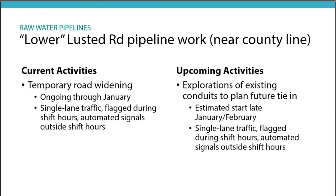The traffic control for the temporary widening will always have a lane of traffic open. We'll have some signals that'll be set up there to help traffic effectively move through there. But that setup actually won't be there for very long. It's basically going to be there for the month of February, and then you won't see it again until October from when we actually do the tie-in later on in the year. And that's where it goes to the upcoming activity about the explorations that we're going to be doing. So right now we're looking for February, and that'll be single lane traffic, buses, emergency vehicles. Everybody will be able to still flow through that main point of the project. So next slide.